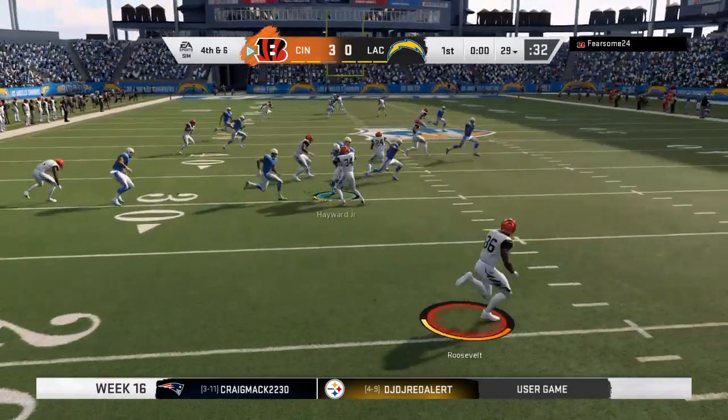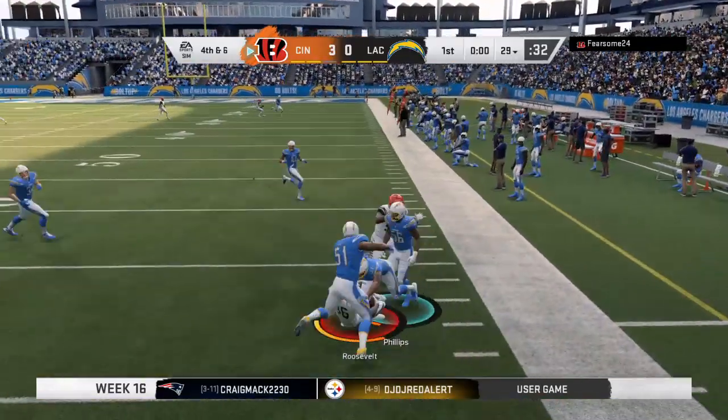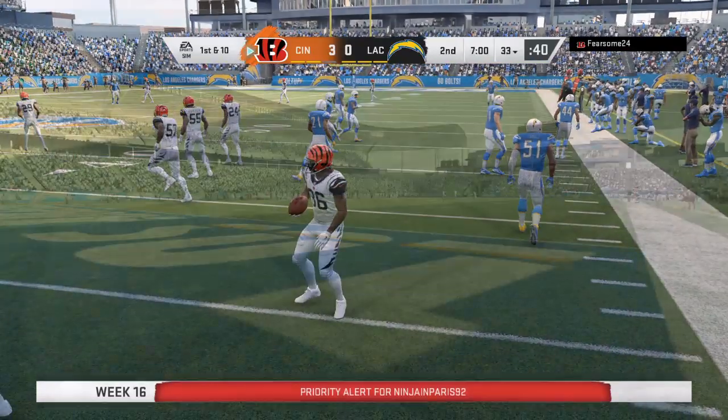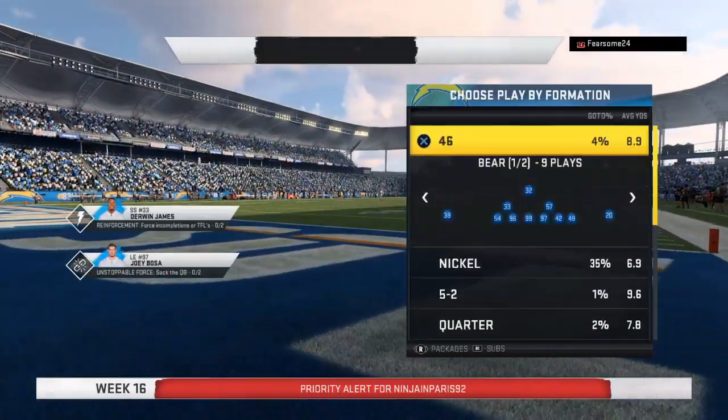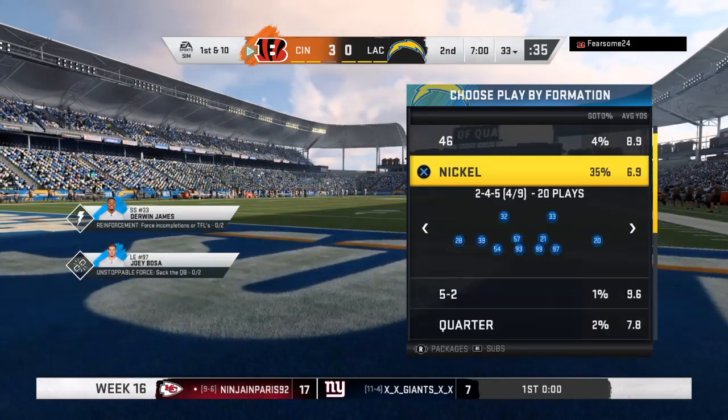This is taken at the 15. 3-0 after 1. Bengals 3, Chargers nothing.